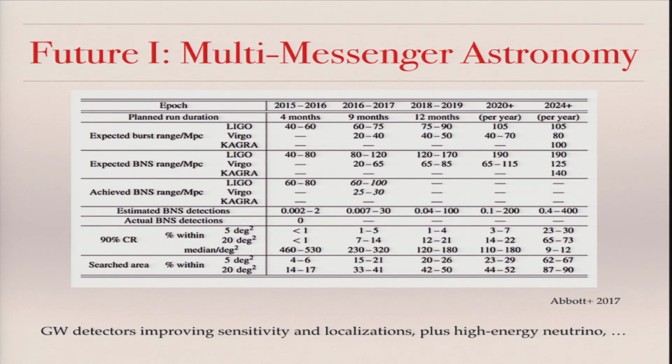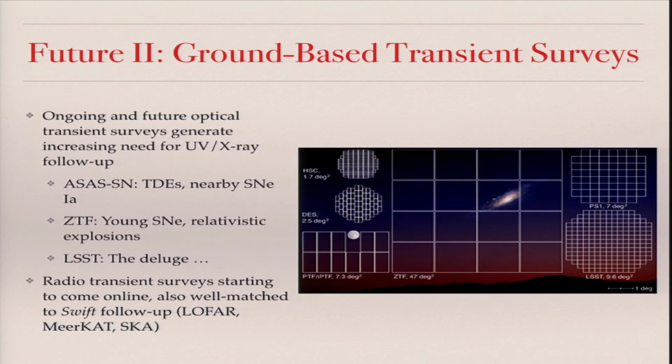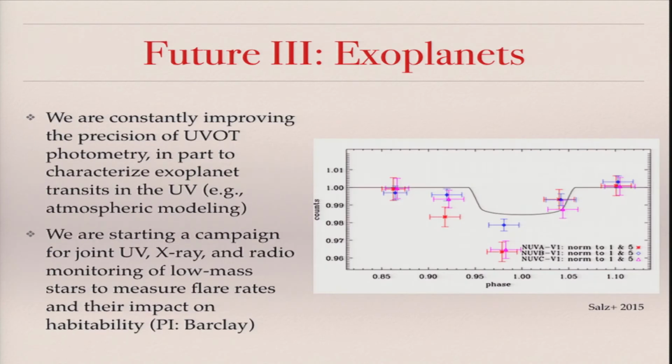Where are we going in the future? We'll hear a lot about multi-messenger astronomy, with LIGO and Virgo coming online with even more sensitivity, and high-energy neutrino detectors. This is obviously going to be a very exciting field going forward. More ground-based transient surveys are coming online. We've had really good partnerships with the ASAS-SN survey and with Pan-STARRS. We're excited about the Zwicky Transient Facility, 47 square degrees, which is just coming online now. And of course, LSST in a few years, which will be the proverbial fire hose.